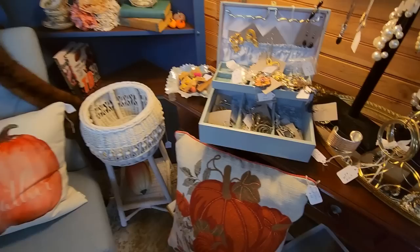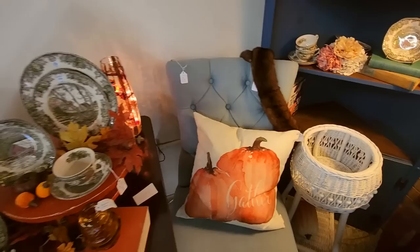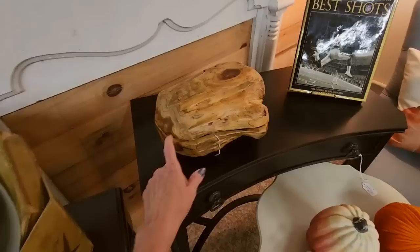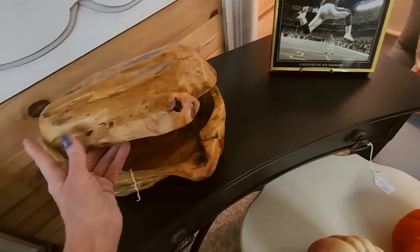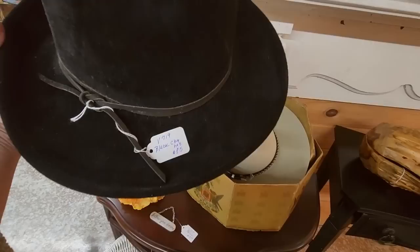We have a mink stole. I have one of these. I bought it at Goodwill. It's kind of like that. I haven't done anything with it, though. Wow. All kinds of goodies. Look at this. Is this wood? Yeah, it's wood. A wooden box with a hinge. That's a cool box. I like that. You can get your hat. Cowboy hat. From Helen Kaminsky, Sydney, Australia. Neat.